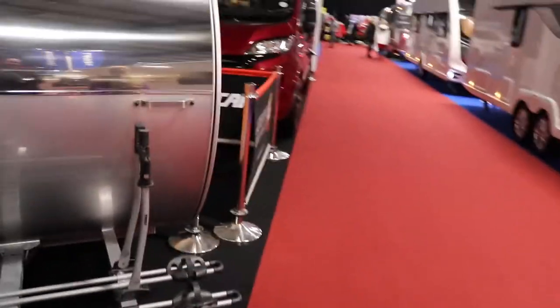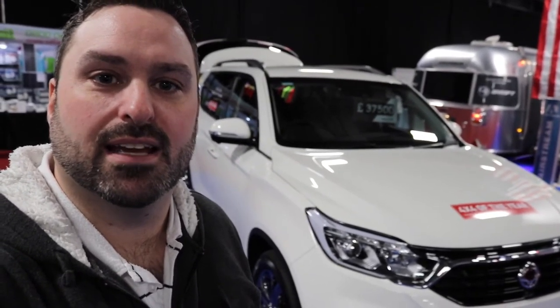Thank you. And as you can see, the new Rexton that we have on order anyway, but it's great to come and see it in the flesh.